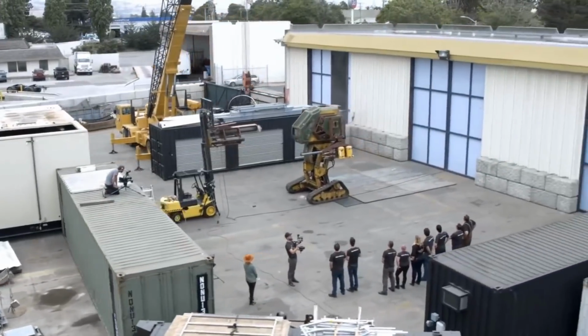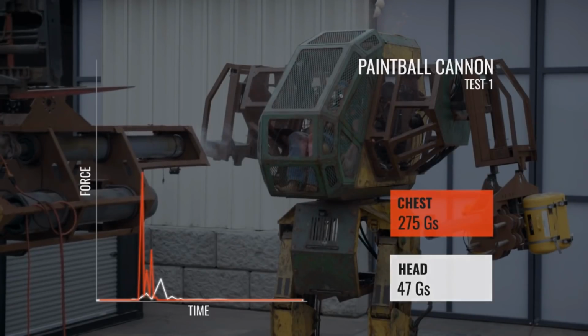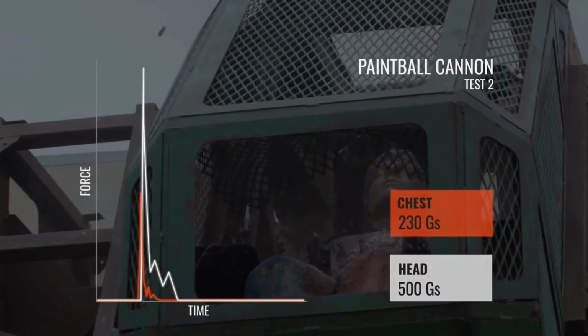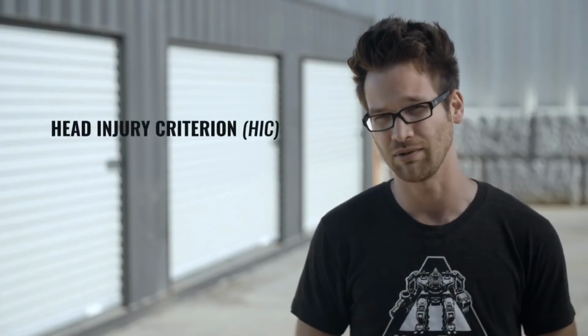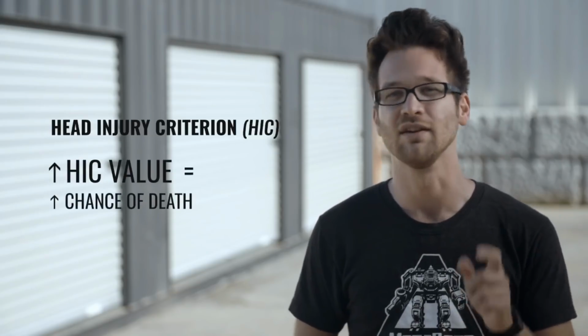Wow. Oh, man. The results are in, and they don't look so great. According to our data, both impacts would have killed the pilot. Taking into account the G's on the pilot and their duration, we calculated something called the head injury criterion. Now, a higher HIC value means a higher chance of injury or death.